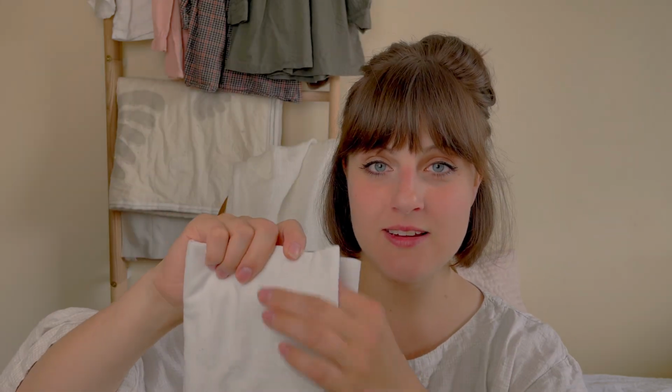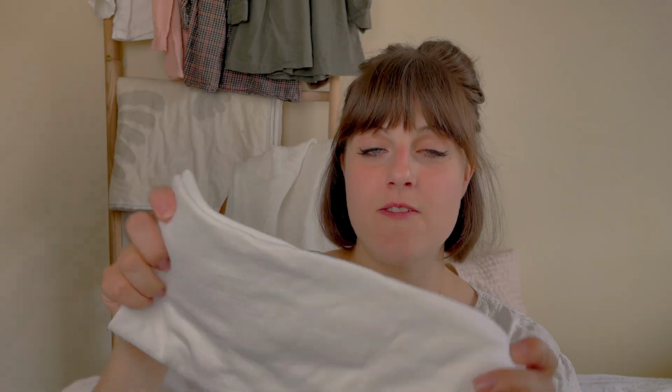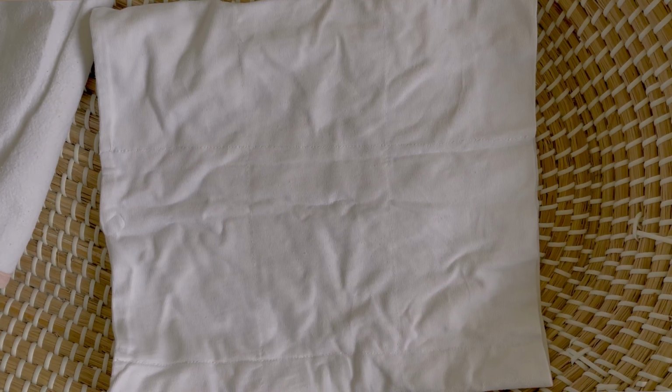Then there are quite a few hemp options out there. So my all-time favorite that I've mentioned on here 1,000 times is the Thirsties hemp pre-fold. These stay lovely and soft. They're very slim but very absorbent. Yeah, I can't fault them basically. I absolutely love them. We find that we use them right the way through from birth to potty. So this is a size 1, but my daughter used it right the way up until potty training.